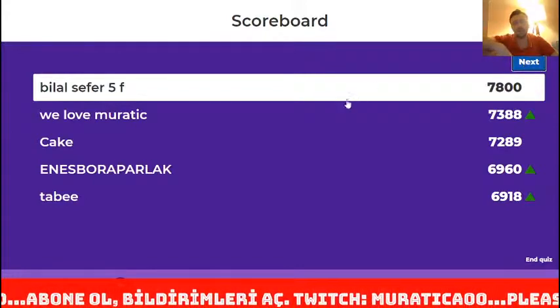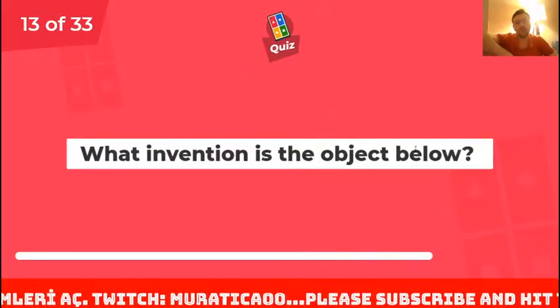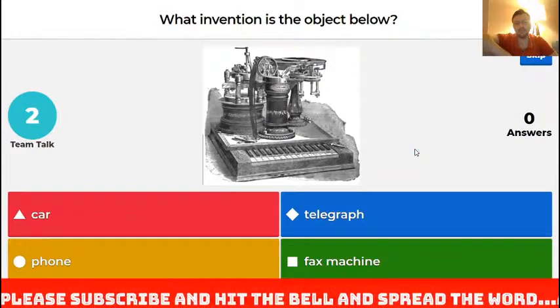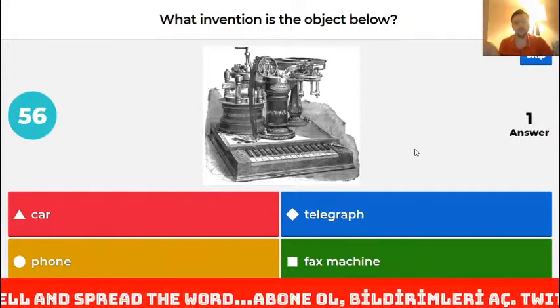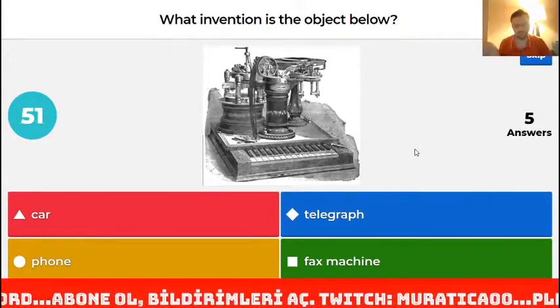Well done. And here is the 13th question. What invention is the object below? Let's see. Is it the car, the telegraph, the phone, or the fax machine? Which one do you think it is? I'm sure that you'll find this one as well.